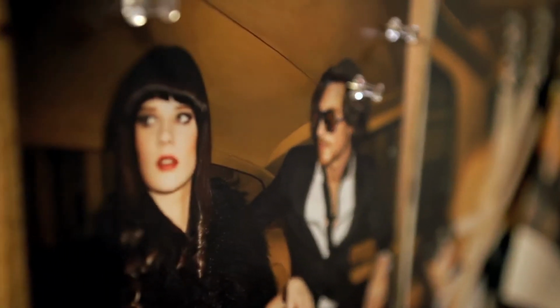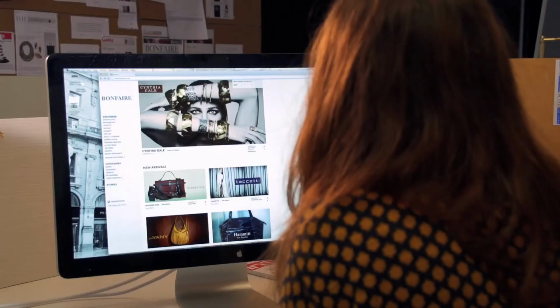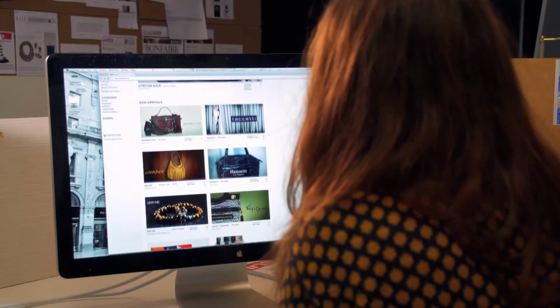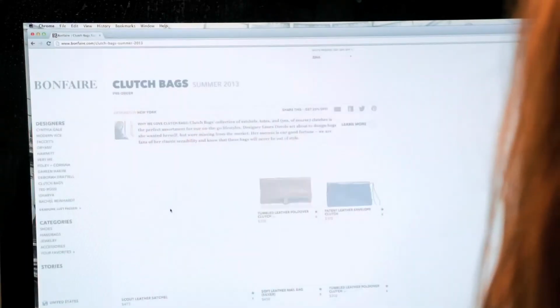Bonfair got started beginning of last year, really just as an idea and a concept of how the consumers, the fashion lovers, can essentially buy their new collections directly from the designer and really get connected with the person who creates the fashion in the first place. We're a highly visual site. The zoom image that we provide allows you to zoom into that probably 3 to 4x the original image.